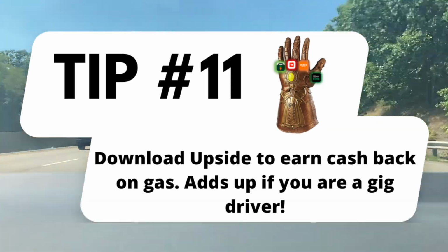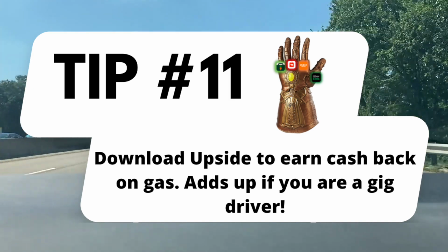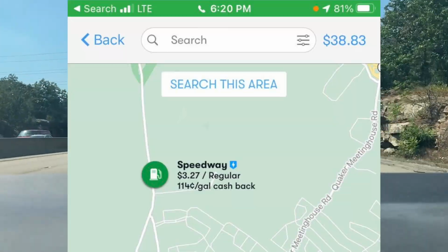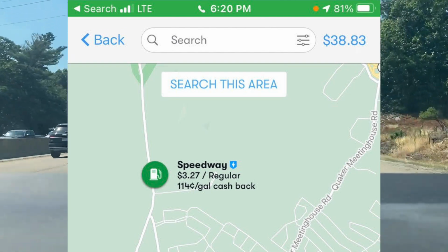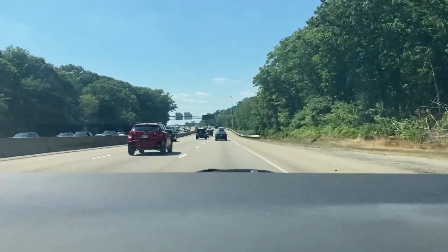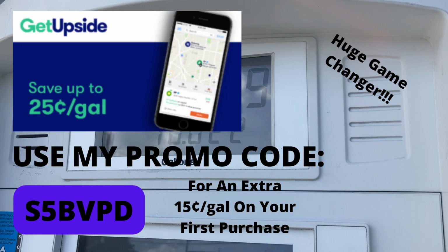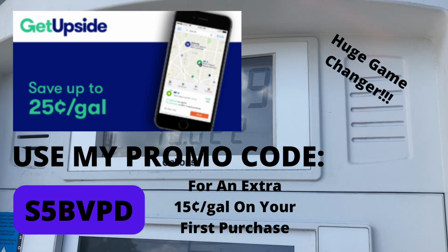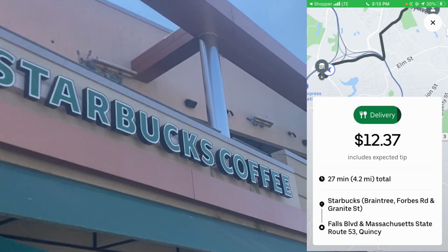And tip number 11 is to download the Upside app to earn cash back on gas. This adds up if you're a gig driver. So far I've made $38.83. Granted, a lot of it is because of the referrals I make to you guys, but definitely use this app to get cash back on gas, and use my promo code for an extra 15 cents off a gallon on your first purchase. $12.37 for 4.2 miles.